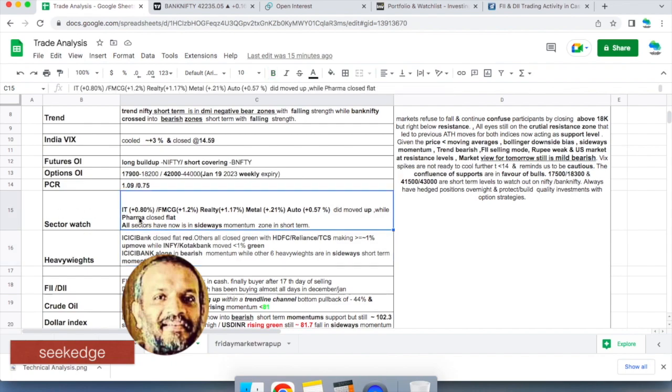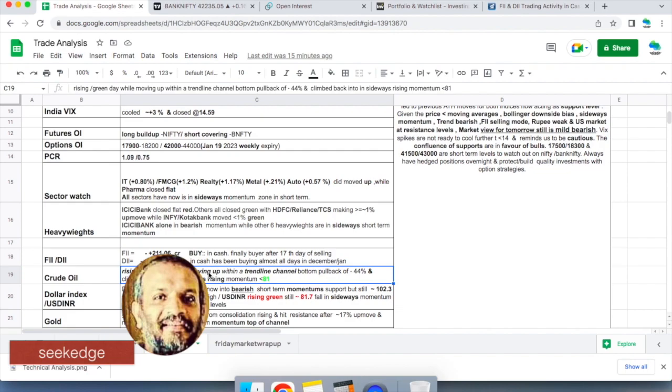So across sectors, industrial sectors also, there's no big bearishness seen. Institutional data is surprising: after 17 days of selling, FIIs reported something like 200 crores of buying in the cash. DIIs also did not buy much, but near 100 crores of buying happened in the cash. So both institutions supported, and that's how we had a green day. So we had a reversal.